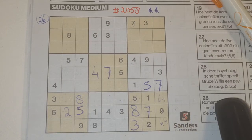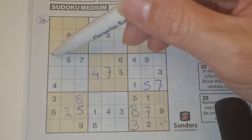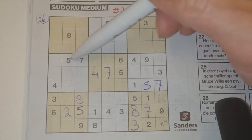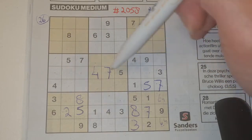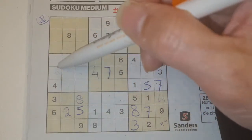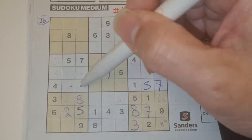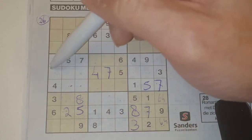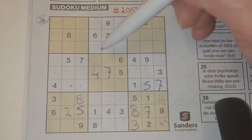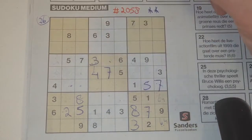And then let me see. In this big square, we have 6 missing numbers. One of the missing numbers is 3. We see there 3, no 3 in those 3 boxes. There 3, no 3 in these 2 boxes. So the 3 could be here, could be there. So we have a 3 in one of those 2 boxes in this row. In the row above the middle row, we have a 3 over there. So in that row, the row above, the only 2 places for the 3 should be here or there. We see there 3, no 3 there, 3 should be there.